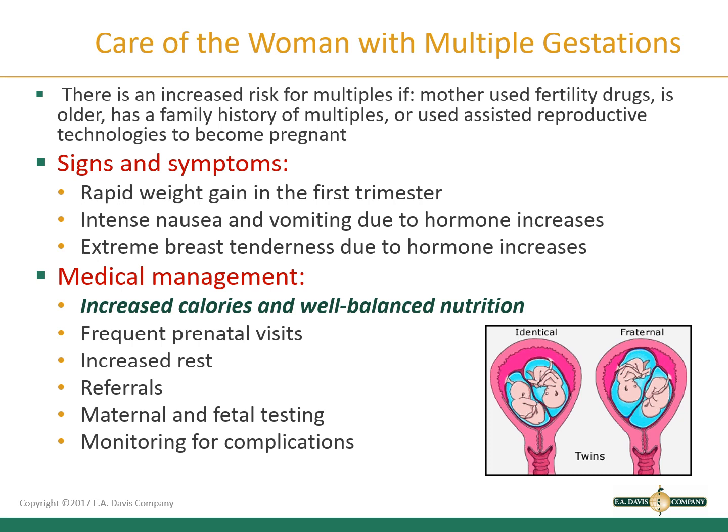Medical management would be increasing her calories, making sure she has a well-balanced diet. The American College of Obstetricians and Gynecologists recommends women carrying twins gain at least 35 to 45 pounds. So mothers of multiples need more calories, protein, and nutrients. She needs frequent prenatal visits, so frequent visits to the doctor to help prevent complications. We want to detect complications early. Increased rest. So she may need more rest or even bed rest if complications develop.